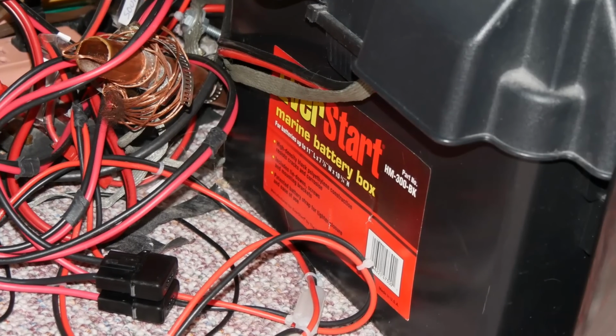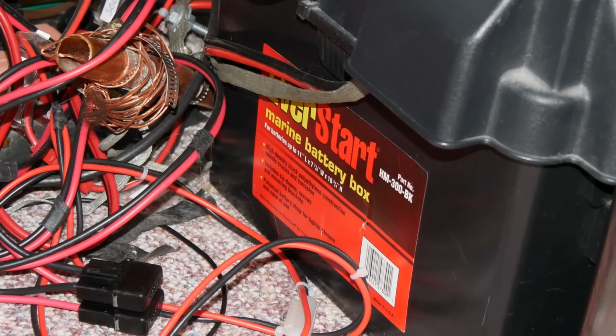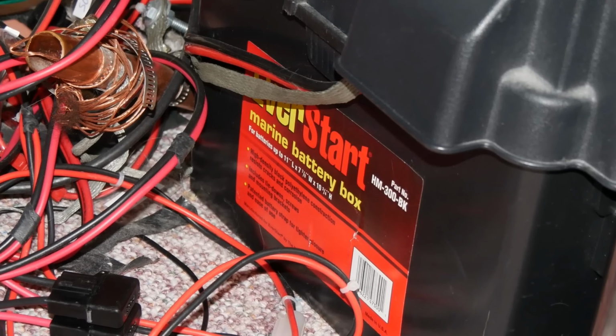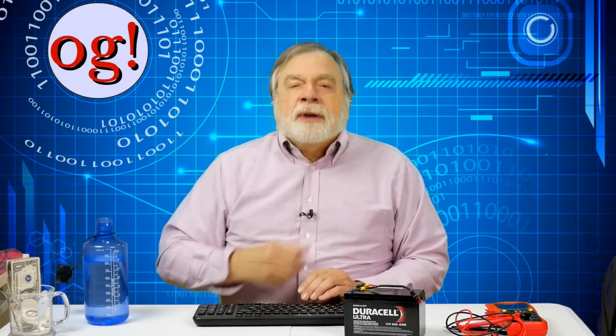Now, I also have an inexpensive Walmart so-called deep cycle battery, the kind used for the electric motor on a bass boat. This is right next to my rig and is charged by the main battery. Also, here's an example of an 8 amp hour battery that I use for QRP and for experiments. Okay, a little about lead acid batteries.